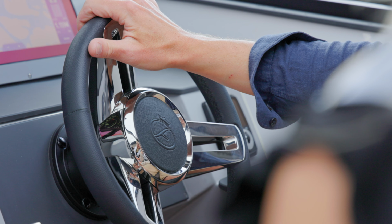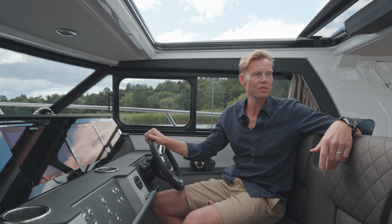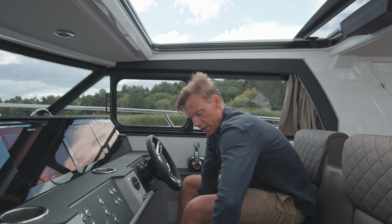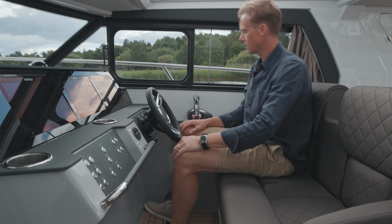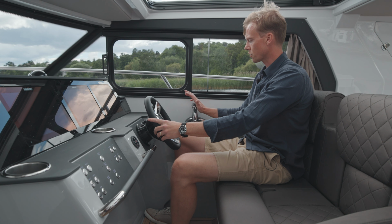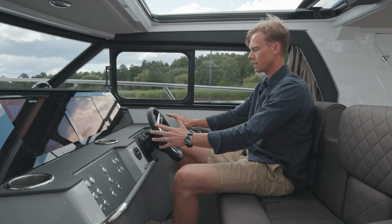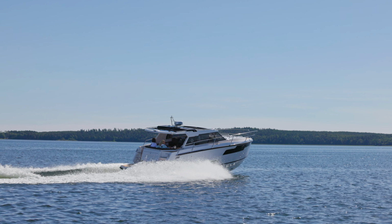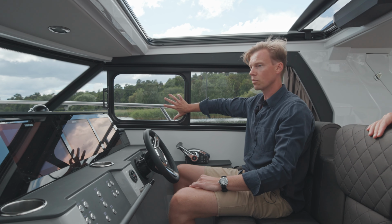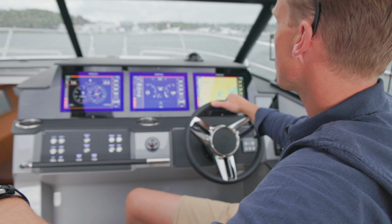So, sitting here at the driver's position, some of the things that we really focus on is that people aren't the same. Some are short, some are tall. But one of the things that's important is to be able to, for example, slide the seat back so you have the space that you need. You want to have the throttle in the right position, the steering wheel in the right position, and also when you are at cruising speed, which is usually around here, you want to be pretty much in line with the steering wheel. The other thing that's important is that you have as little reflection in the windscreen when you are navigating at night, but also the 360-degree view when you're docking.